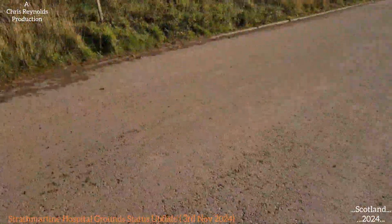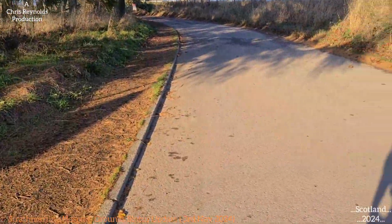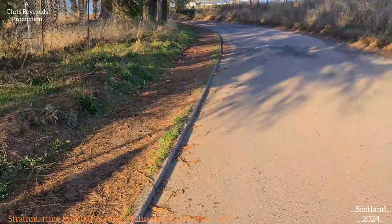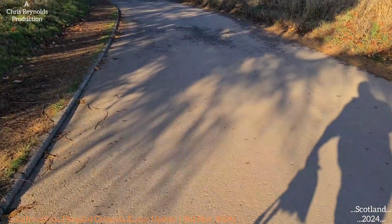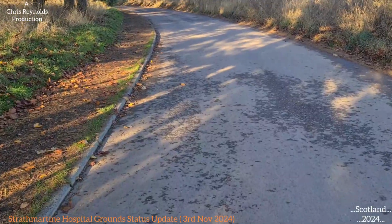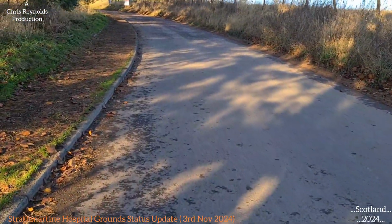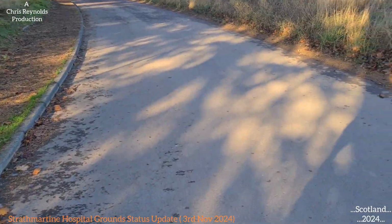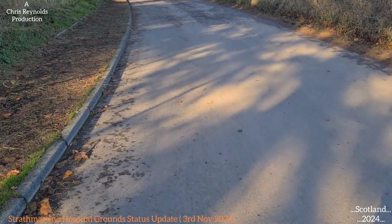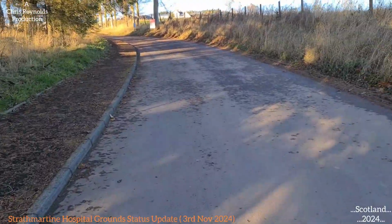This road, when the hospital was here, and during the time the hospital was derelict, was just full of potholes. It was a bloody mess. The car was just getting shaken about like crazy driving up this road. But now they've completely resurfaced it. It's nice and smooth now. It was just a bloody mess before.